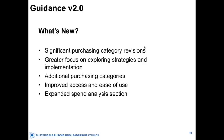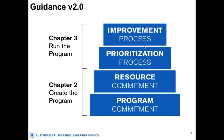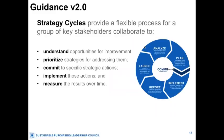So I've spoken to this a little bit already. Chapter 2 helps organizations get the program and resource commitment they need for a sustainable purchasing program. Chapter 3 helps organizations go through that prioritization process and then set up the improvement process. All of our purchasing category sections, including the IT guidance, focuses on a process which we've referred to as a strategy cycle. So this is really a plan, do, check, act process that's pretty well known to project management.